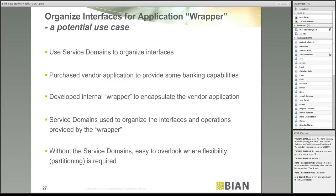As an example, recently we were developing a solution that has to do with investment planning, and we identified within the service landscape several service domains that have to do with investments. And right away we were able to use that insight to guide our architects to think about the interfaces as being coarsely divided up into several portions rather than one big chunk. Without the guidance of the service domains, it is very easy to overlook the need, and that flexibility is required. So we do appreciate being able to use the service domains as a reference.